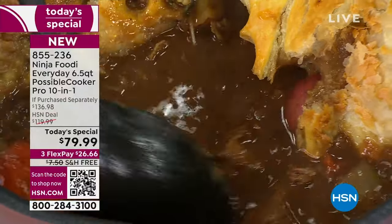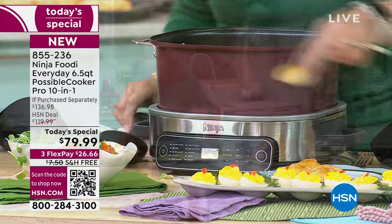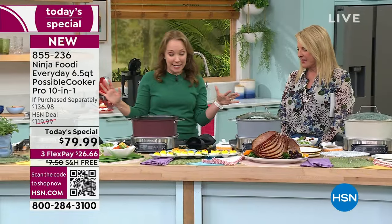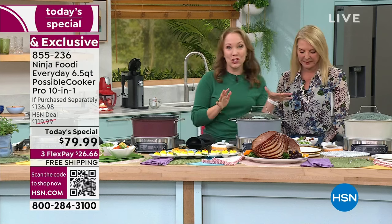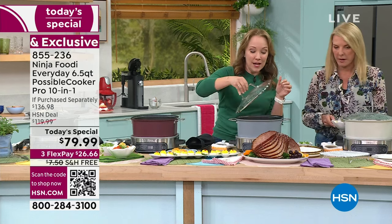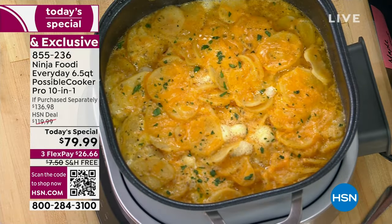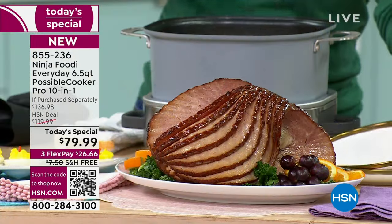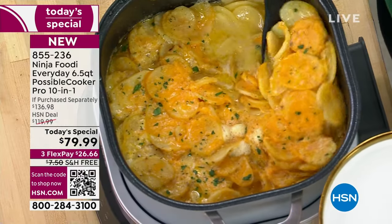I cannot wait for this next one. I've got another fork ready. Oh, let's move on. So we basically have everything you need for your spring entertaining here, if you haven't noticed. So we're starting off with our St. Patrick's Day, and now we're moving into Easter. And so we have our holiday ham here, our Easter ham. Now we've got some potatoes au gratin. Yay. So I'm just going to move this lid over. I got another fresh plate for you. But again, it's 6.5 quarts, so it's big enough to feed a crowd when you want to do those big sides.